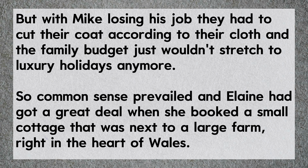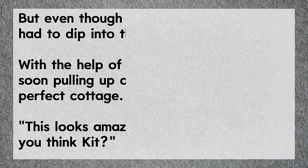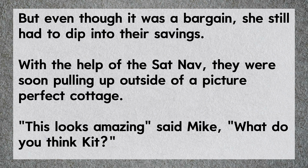But with Mike losing his job, they had to cut their coat according to their cloth, and the family budget just wouldn't stretch to luxury holidays anymore. So common sense prevailed, and Elaine had got a great deal when she booked a small cottage that was next to a large farm right in the heart of Wales. But even though it was a bargain, she still had to dip into their savings.